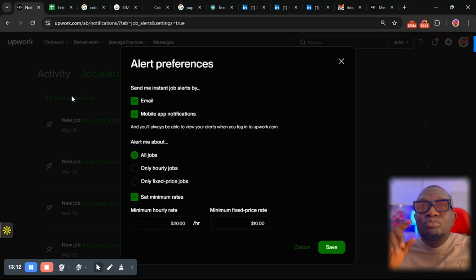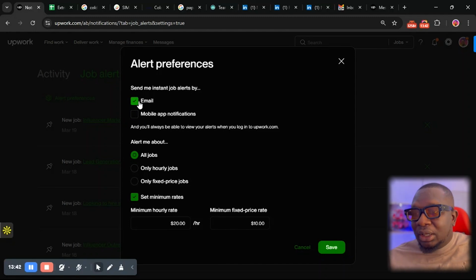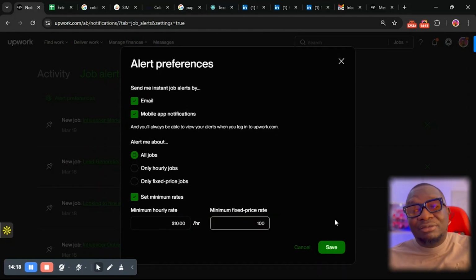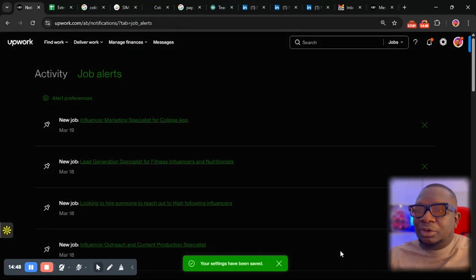If you want to get only mobile application notifications when your jobs are available, you uncheck it and you use only mobile application notifications. When you check on this, it will show you email alerts. And when you check both of them, whenever you log into Upwork, you will find them, right? So alert me about all jobs, only hourly jobs, only fixed jobs, and set minimum rate. So here you can also set minimum rate, just like the way we set minimum rates there. So for instance, then you put between $10 and $100, right? And then you will get alerts. So these alerts are very, very important and they are very efficient. So once you click on save, now this has been updated for you.